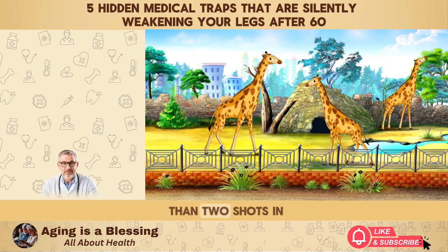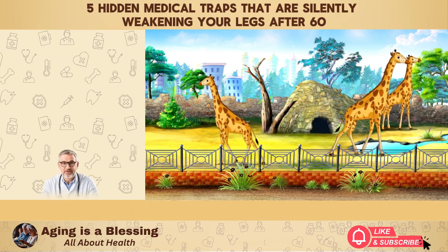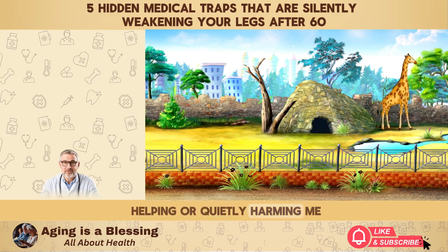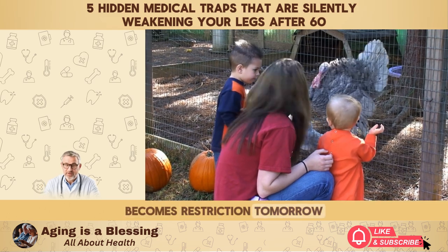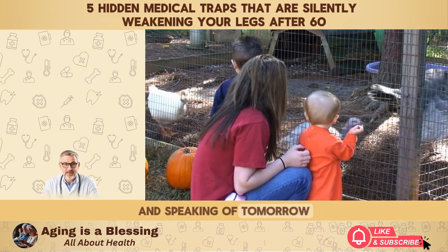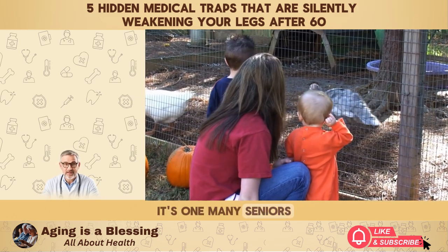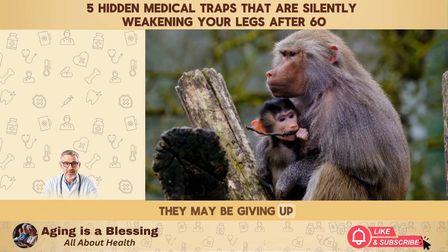If you've had more than 2 shots in a single joint over the past year, it's time to pause. Ask, is this still helping or quietly harming me? Because sometimes what feels like relief today becomes restriction tomorrow. And speaking of tomorrow, the next procedure we're about to talk about, it's one many seniors say yes to without realizing the strength they may be giving up.